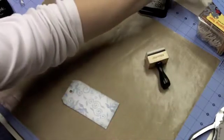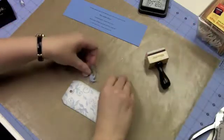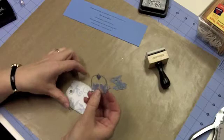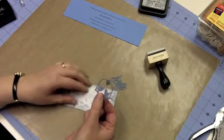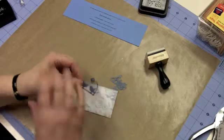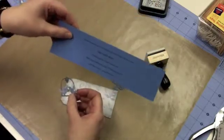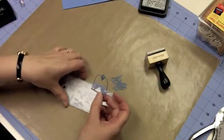And then we have our shapes. Now, I cut out the 2 turtle doves in coordinating paper to the pack. It actually came from the same pack. And again, just using scraps. I didn't use anything new. The only new paper that I used was the paper to print this, just because it's easier to go through my printer if it's a full 8.5 by 11 sheet of paper.